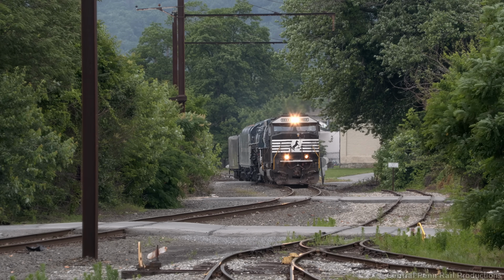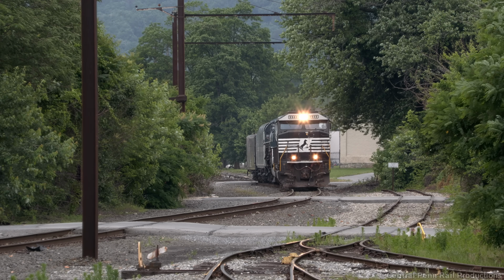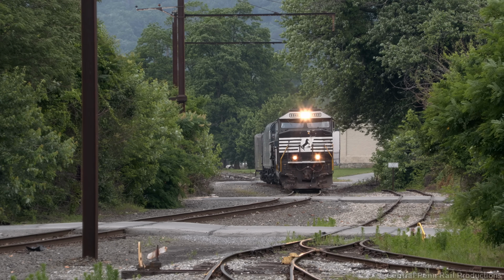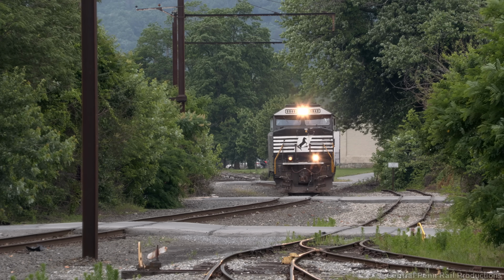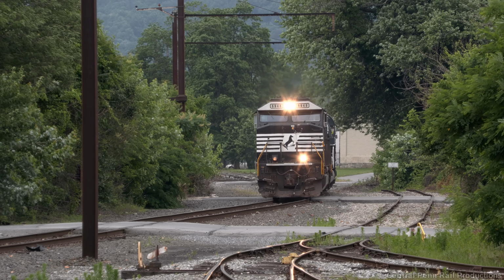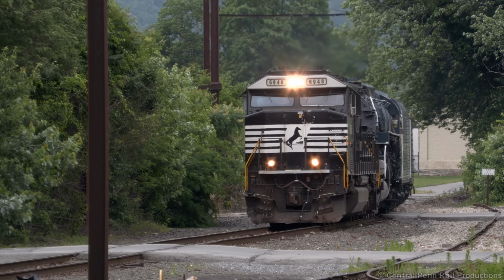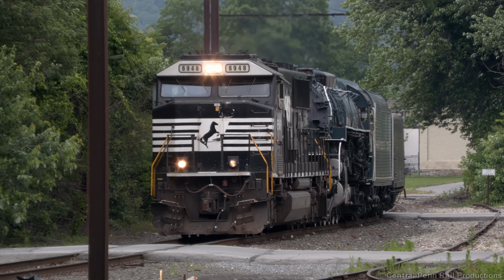I couldn't tell you when the last live steam trips were through here, probably one of the Strasburg doubleheaders sometime in the mid-1980s with 7002 and 1223. Around that time, 614 was used on a series of test trains in West Virginia for American Coal Enterprise while trying to develop a modern duplex steam locomotive, but the project was never fully realized.